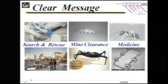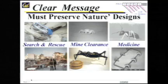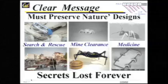So in conclusion, I think the message is clear. If you need a message, if nature's not enough, if you care about search and rescue or mine clearance or medicine or the various things we're working on, we must preserve nature's designs. Otherwise, these secrets will be lost forever.